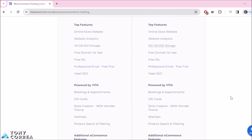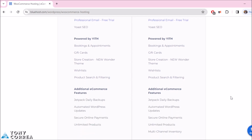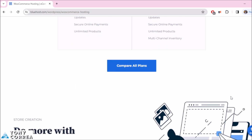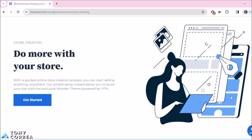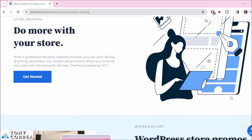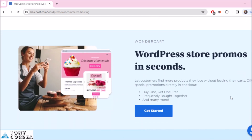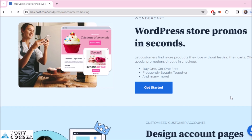Wonder Cart. WordPress store promos in seconds. Let customers find more products they love without leaving their carts. Offer special promotions directly in checkout. 1. Buy one, get one free. 2. Frequently bought together. 3. And many more.